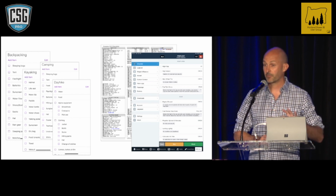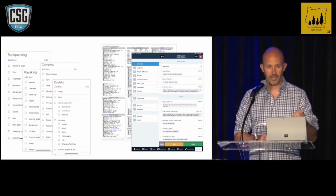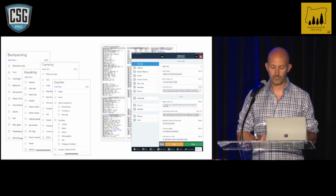I'm going to try and formulate this presentation in checklist format as much as I can, so that with each one of these phases, you can kind of have a list of things to look at as you're going through your own deployment.